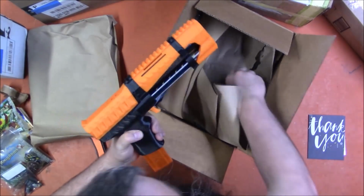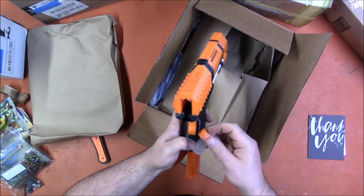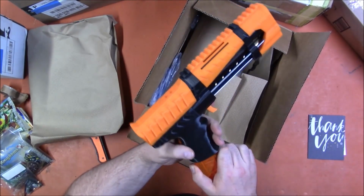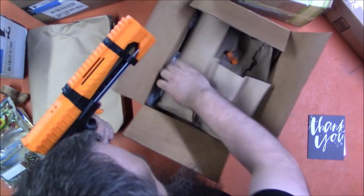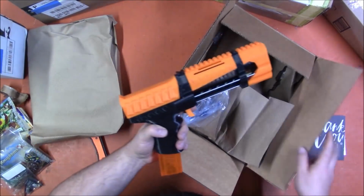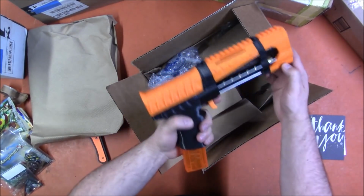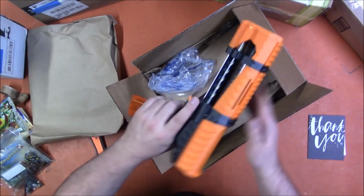I did figure out what this is. It's a replacement magazine catch. So it's friction in, and so apparently that must, I assume, wear out. And so he gave me a replacement. That is incredibly considerate. Oh, that is so pretty. Look at those colors. That is a really nice orange, sir.